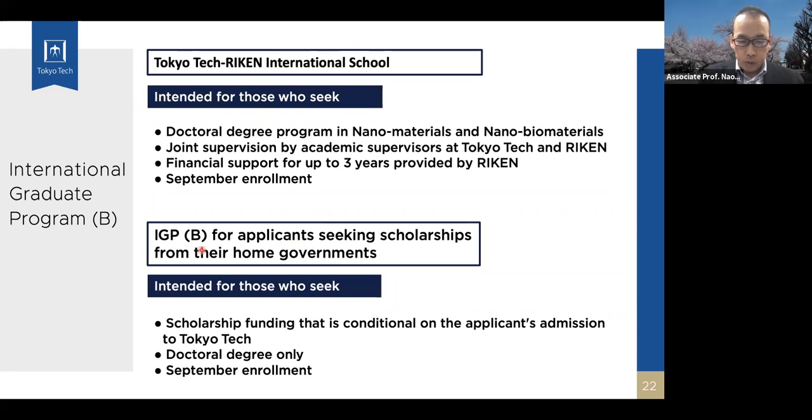And we have another one, IGP-B, but this is basically no specific program. Some of you may be interested in trying to get a scholarship from your home university or your home country's government. In that case, once you get a scholarship from your home government, you have no concern about financial situations. You may only get admissions from us. So in that case, this scheme may work as well. Just for your information.